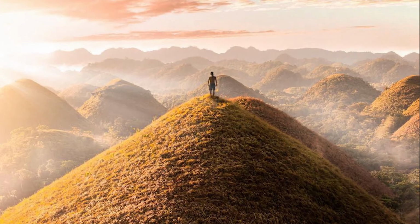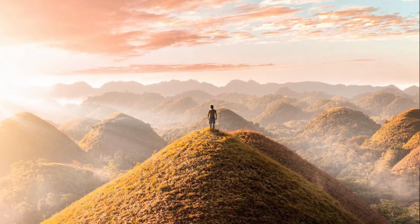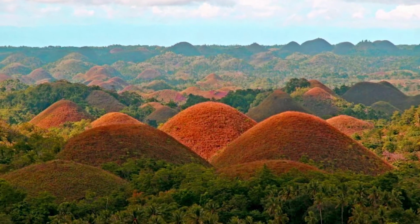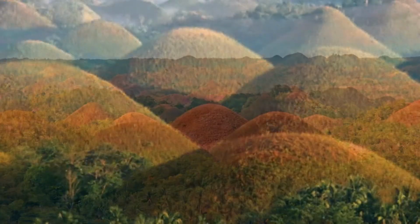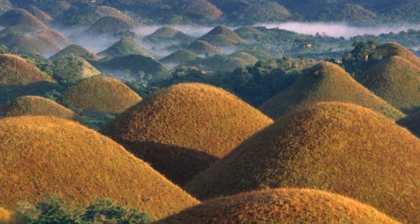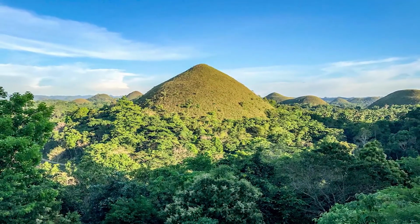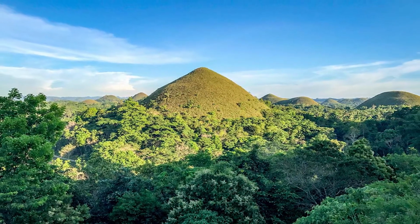So according to Wikipedia, the Chocolate Hills are a geological formation in the Bohol province of the Philippines. There are at least 1,260 hills, but there may be as many as 1,776 hills spread over an area of more than 50 square kilometers. They are covered in green grass that turns brown during the dry season, hence the name. So I was totally right, dead grass.